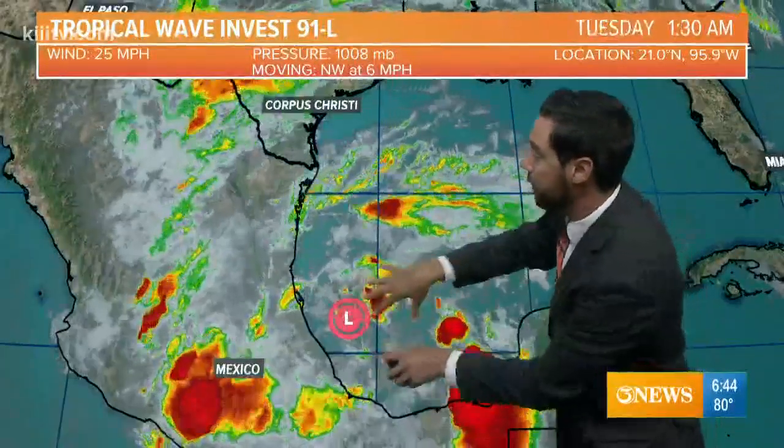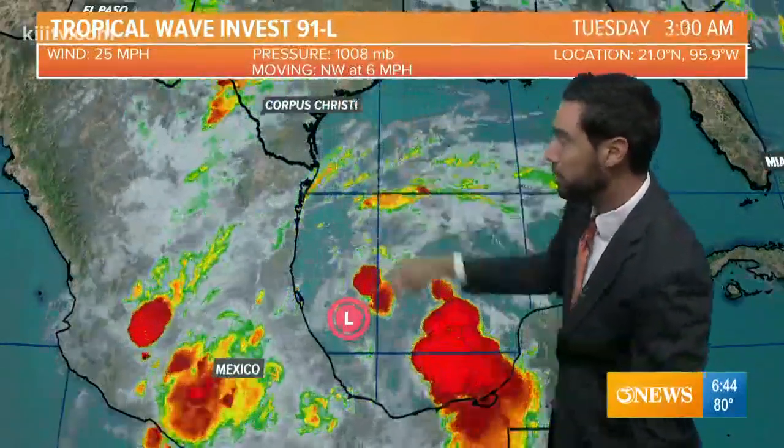This is courtesy of a tropical wave, a weak tropical disturbance still in the Bay of Campeche. It's only producing 25-mile-per-hour winds. There is some robust thunderstorm activity on the eastern flank of this, and it's now starting to get a little bit of forward momentum, moving northwesterly at 6 miles per hour. So takeaway from this is that it hasn't strengthened at all over the last few days.